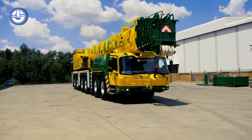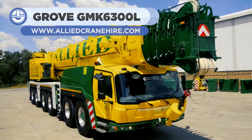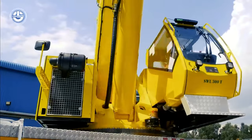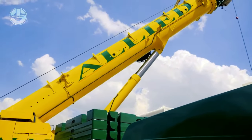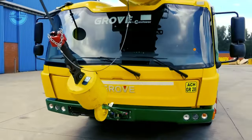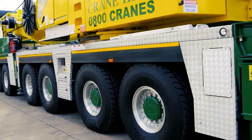The Grove GMK6300L. It is a mobile crane with an 80-meter, 7-section boom that can be extended further to a maximum height of 37 meters. Loads of up to 300 tons can be safely lifted with the support of its interchangeable, self-rigging auxiliary hoists and a flexible counterweight.